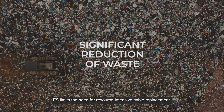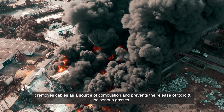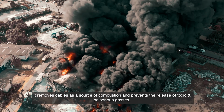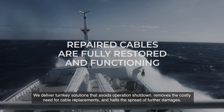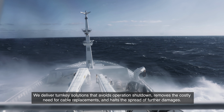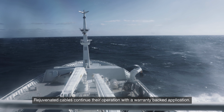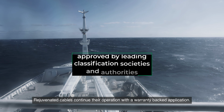Our coatings prevent flame propagation. It removes cables as a source of combustion and prevents the release of toxic and poisonous gases. We deliver turnkey solutions that avoid operation shutdown, remove the costly need for cable replacements, and halt the spread of further damages. Rejuvenated cables continue their operation with a warranty-backed application.